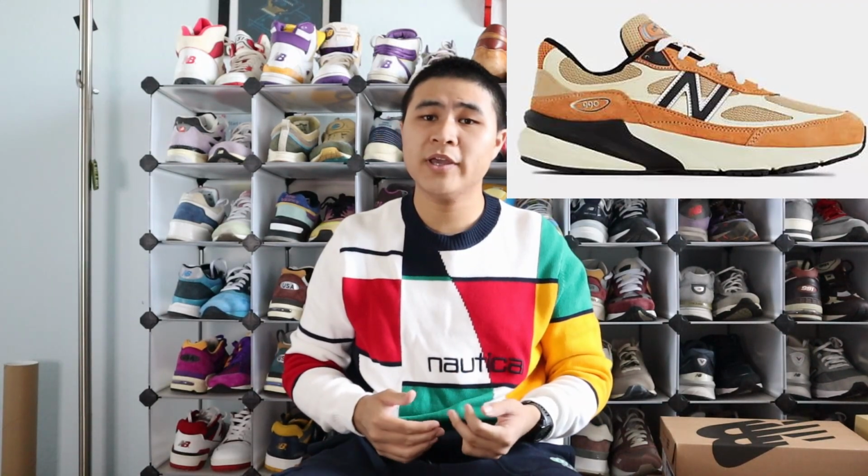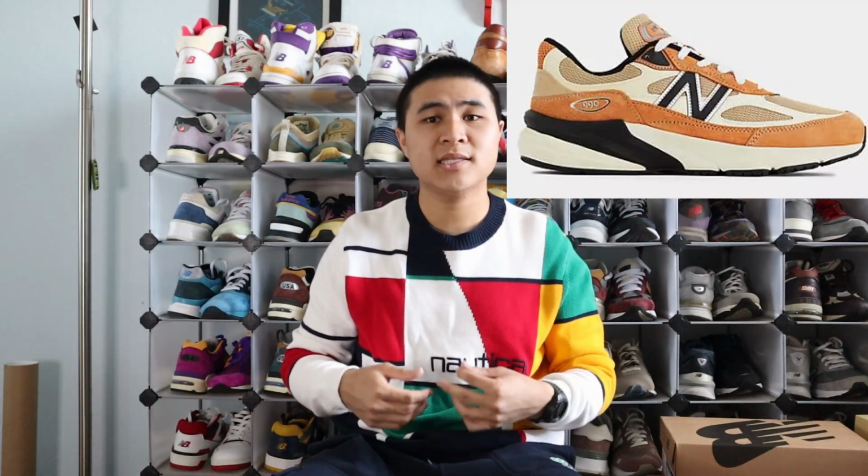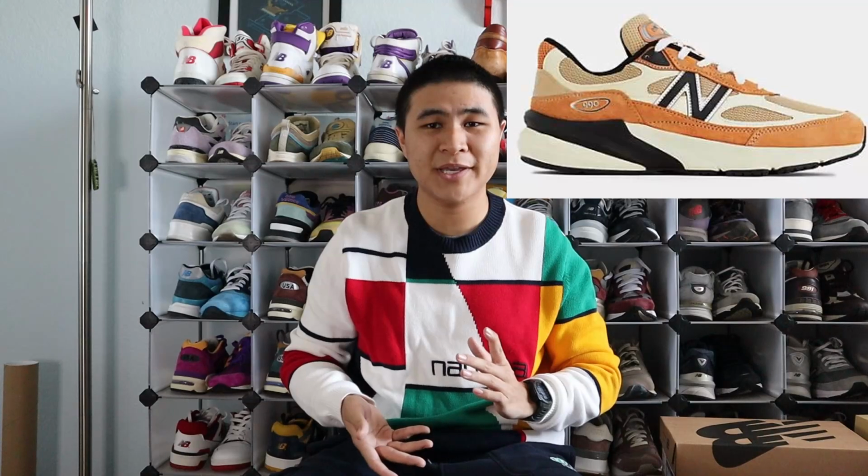I love how the orange is bright but not too bright, and it also has some good contrasting neutral tones, so I feel like you could wear this shoe year round. It's a pretty solid colorway for the 990 V6, and it's the first 990 V6 in orange, so it might have to be my last pickup of the year.